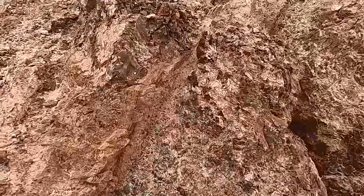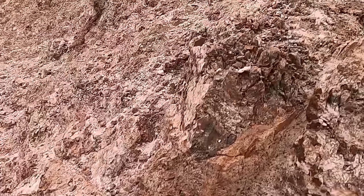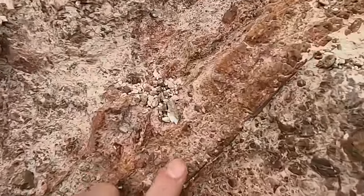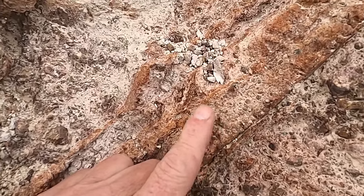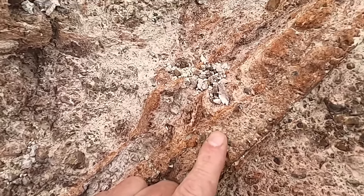Could be another fault. Not seeing the slickenside surfaces, but it still could possibly be a fault. Actually right here, there's a bit of a, yeah, that's a nice flat surface. So probably another fault. And if we look closely, we can see there's some broken up particles in here. And that's common along faults too. It's what's called a fault breccia. So as the rocks move on either side of the fault, they get pulverized and broken up. So we're probably looking at another fault here, running right up through the center of the view there. So similar material here.